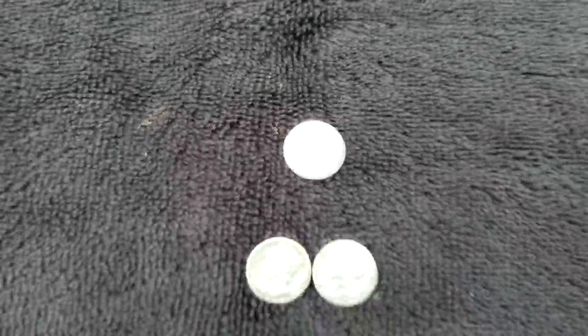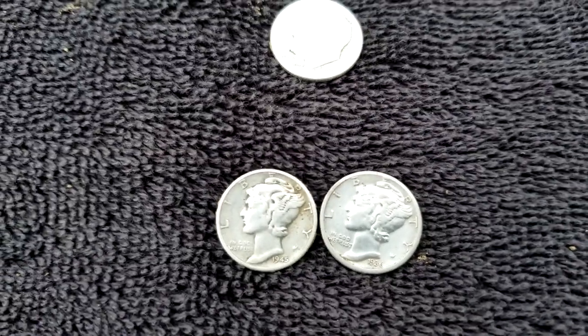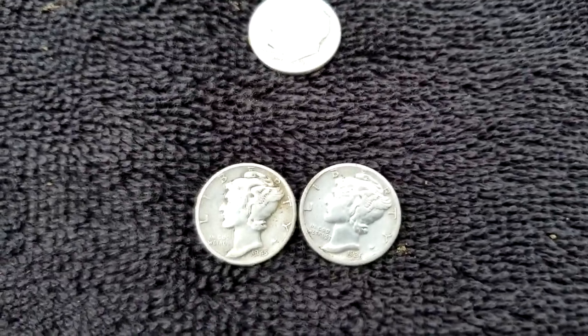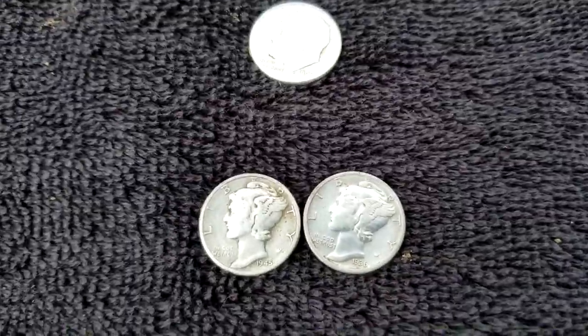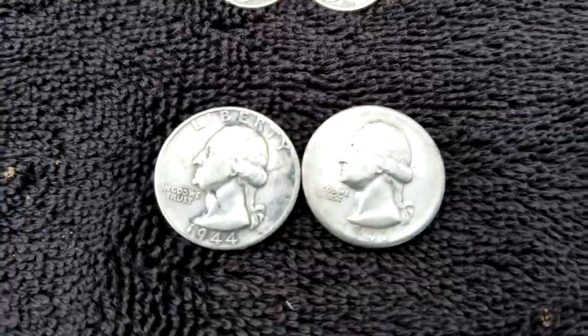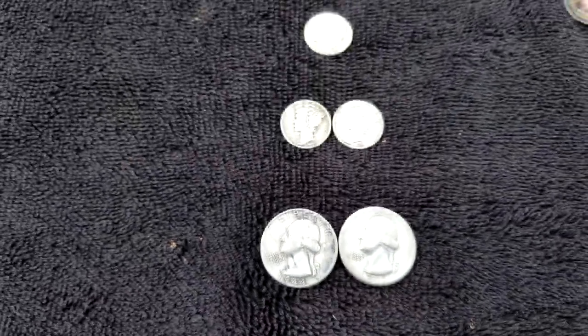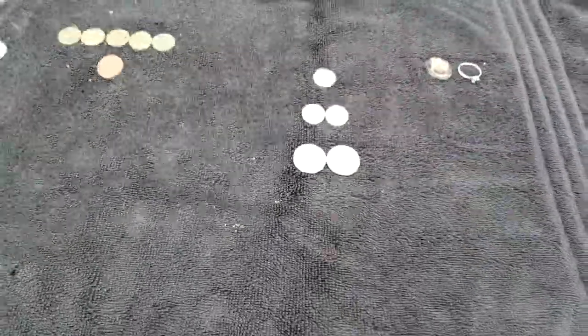I got 1 Rosie today, and I got 2 Mercuries today, a 45 and a 36. And that 36 must have been dropped the year, because it's in impeccable shape. And then I got a 1944 and a 1941 Washington quarter. So I ended up with 5 silvers plus the ring of 6 silvers. And so there it is.